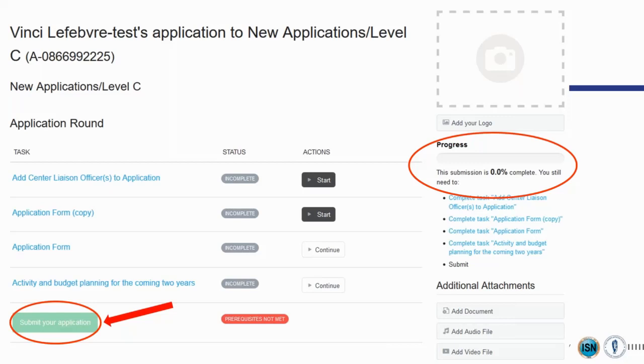And once the application is submitted in the system, the program coordinator in the ISN office would receive the notification. We would check internally whether it's all good to be sent to the committee for review. And all applications are sent to the committee members in the course of October for review. If we have any question, if there's anything missing or if there's anything that is not complete, then we would get back to you and ask to provide more details.